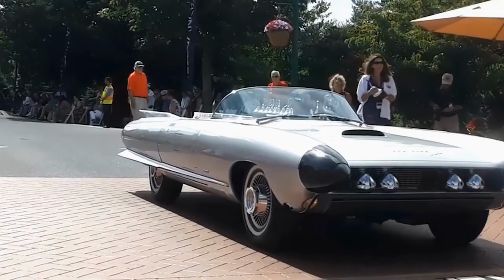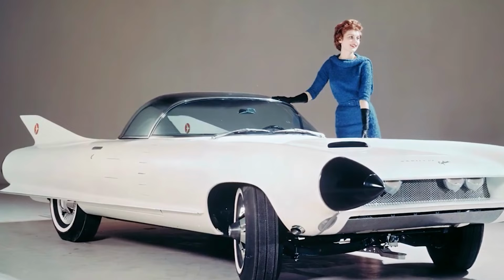However, what was truly revolutionary in this car's design were the electronically activated sliding doors and the movable silver-coated anti-UV bubble roof.